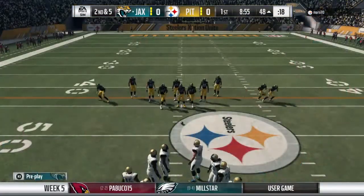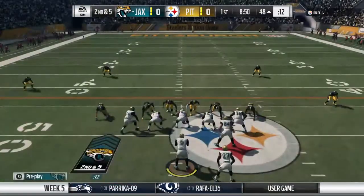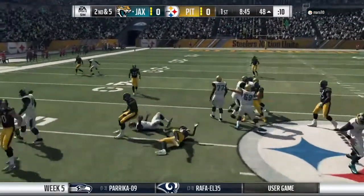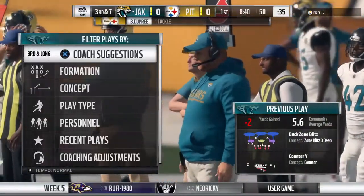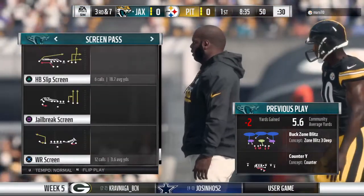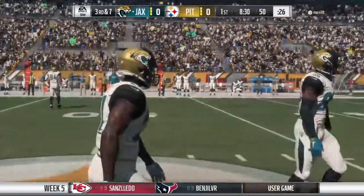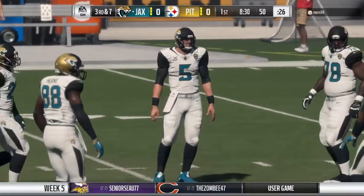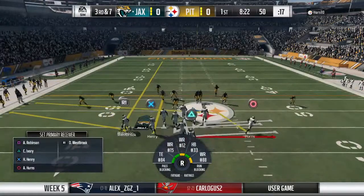See if they stay on the ground for second down. Again, it's Fournette. And that play goes nowhere. Taken down, losing yardage at the 50, right at midfield. He lost 2 there, and it's third down. So now at 3rd and 7, and defensively, it's a dime look, 6 DBs.